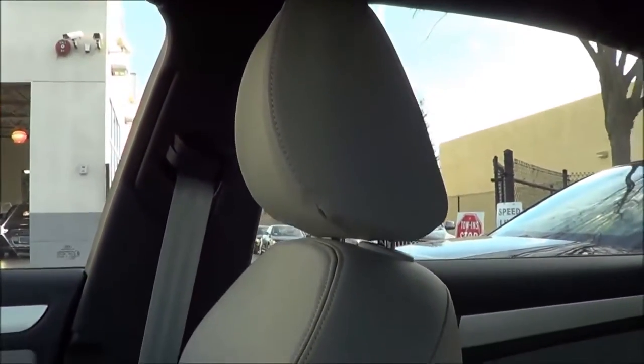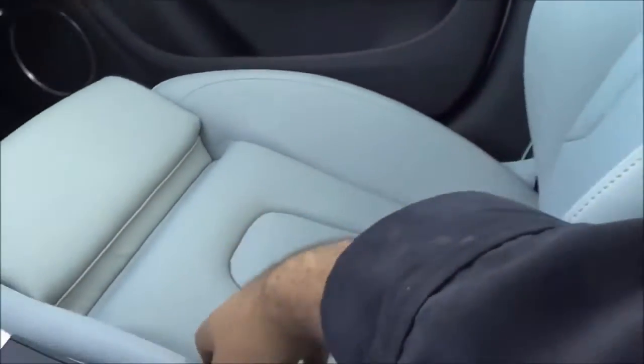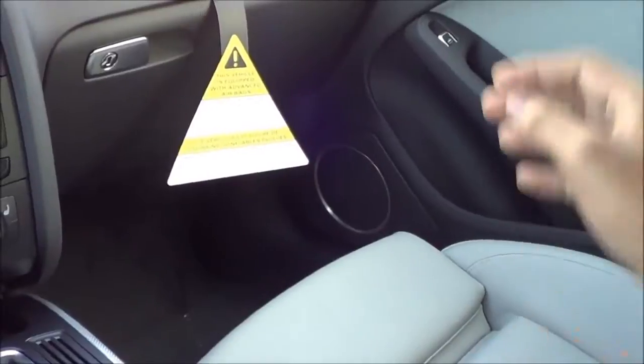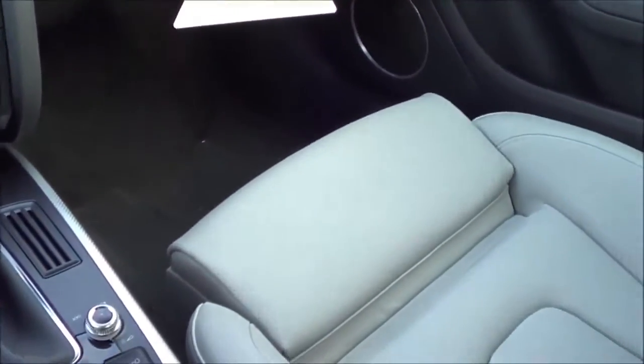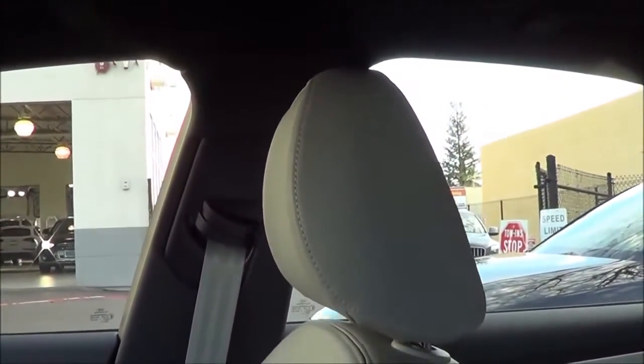Now, as far as the seats go inside of the A4 here, very comfortable, very well supportive, lots of lumbar support and lots of side bolstering. Now also, on the driver and the front passenger, you have the manual thigh extension. But overall, they're very comfortable, and I would love to go around twisty canyon roads inside of this vehicle here, and they'll hold you in place.